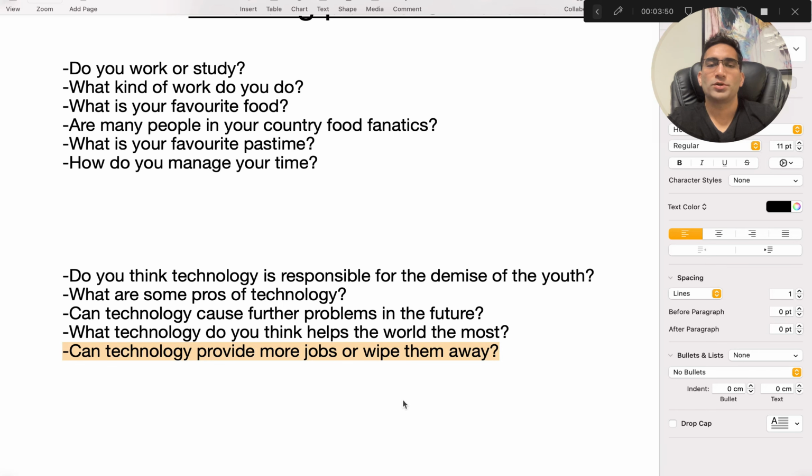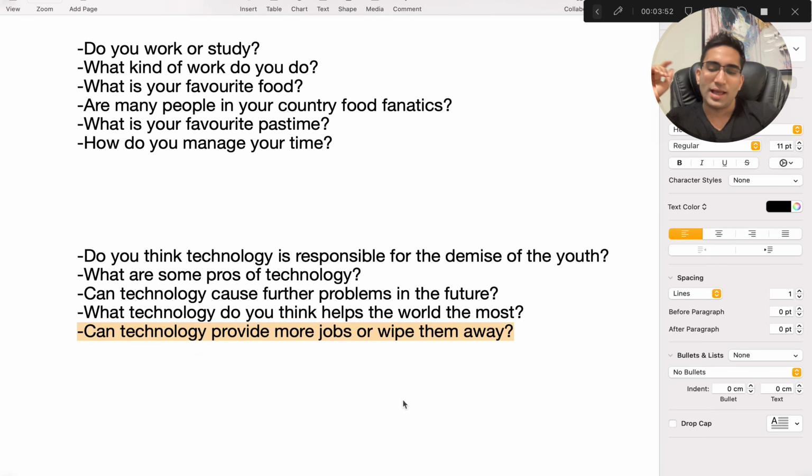Can technology provide more jobs or wipe them away? Okay. In my opinion, point number 1, in my opinion, technology will actually wipe away most of the jobs. It'll do that by firstly creating robots and also creating algorithms which will take care of all the admin work that normal humans do. Second point, it'll also wipe away jobs just because it is built with the intention to replace human labor, provide employers with a more stable and reliable service that doesn't take days off or sick days. Therefore, it is aimed at that, and hence it will achieve that.